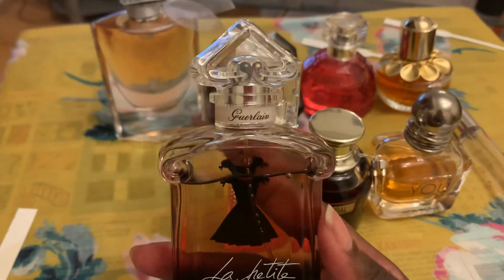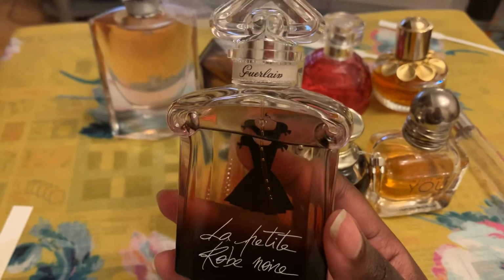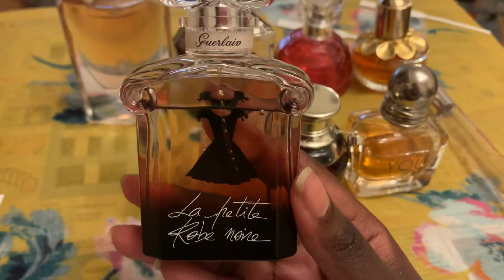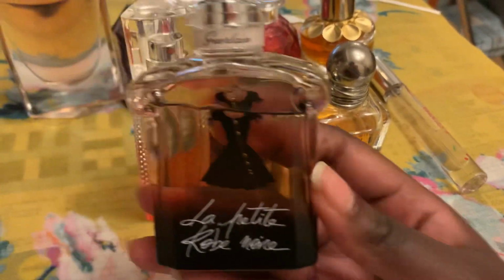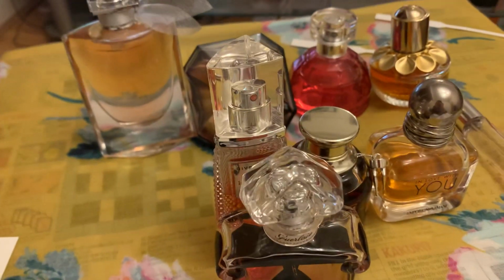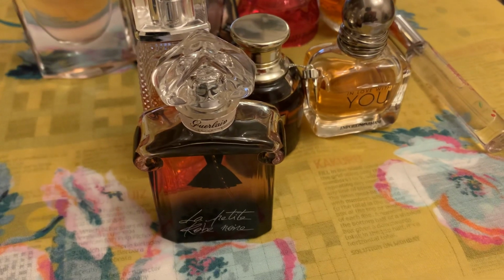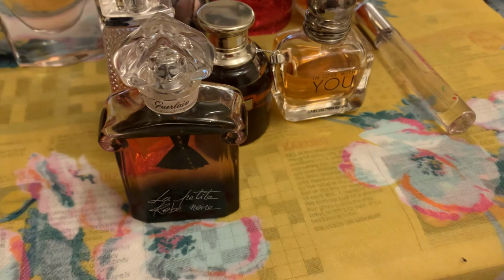Right, so let's start with the first fragrance. This is by Guerlain, La Petite Robe Noire. I'll just go through the notes briefly. In the top you get sour cherry, almond, red berries, bergamot. Then in the mid you get licorice, rose and tea. In the dry down you get aniseed, vanilla and tonka.